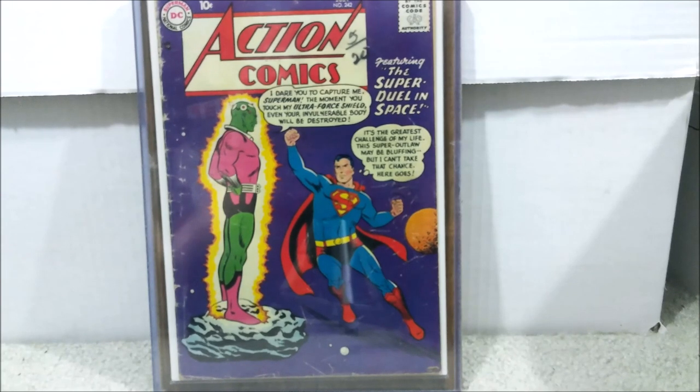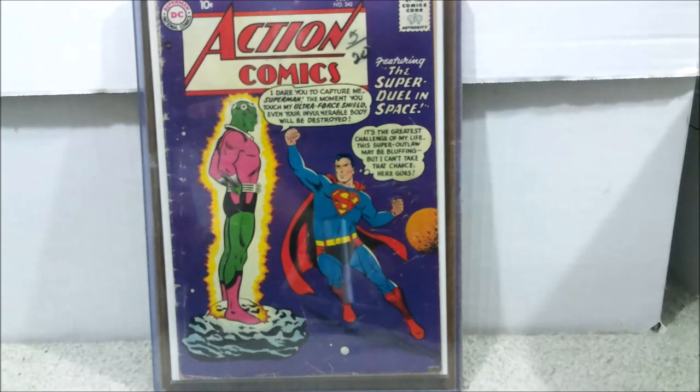Maybe I can use this as trade bait or turn around and sell it. Because like I said before, I am selling some of my duplicate comics in the form of mystery boxes. Who knows? Maybe this might be in the platinum package. I guess we'll have to wait and see. But I may hold on to it. We'll see.